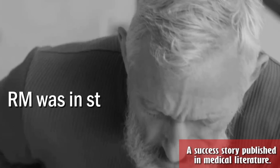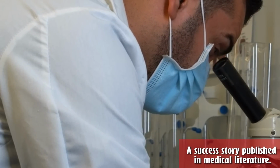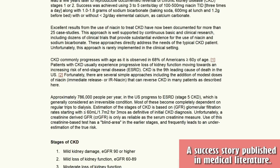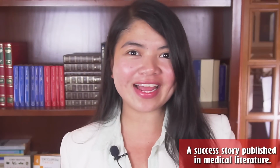RM was rapidly approaching end-stage renal disease. He was in stage 4 when he was told to prepare for dialysis, but he never actually ended up in dialysis. The reason is that his son is a scientist and he decided to take action and to give his father a combination of 2 supplements and a vitamin. The result obtained with this intervention went beyond any expectation.